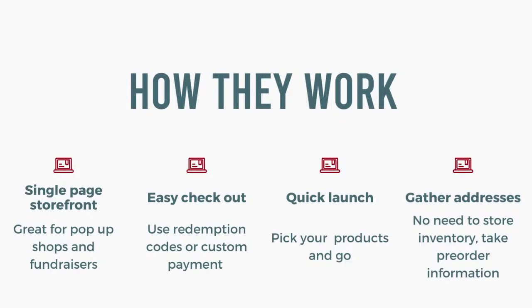Simple stores can be converted into redemption sites by removing any monetary transactions and replacing them with individual one-time use codes. Each code is customizable to the recipient and would be used to access the site and redeem for an item.